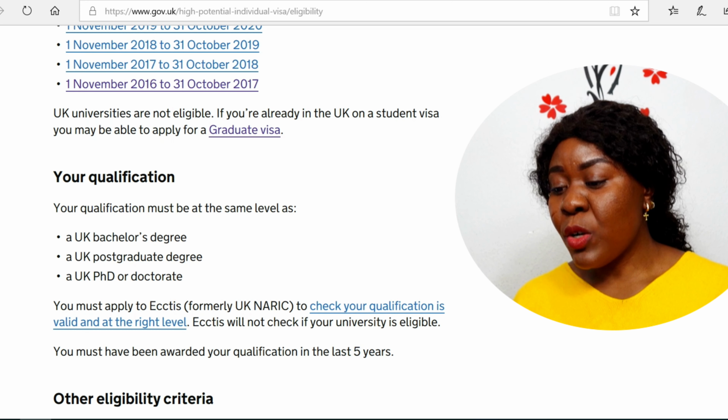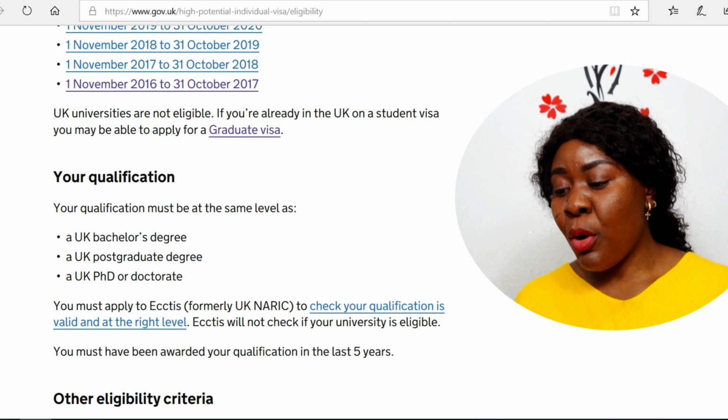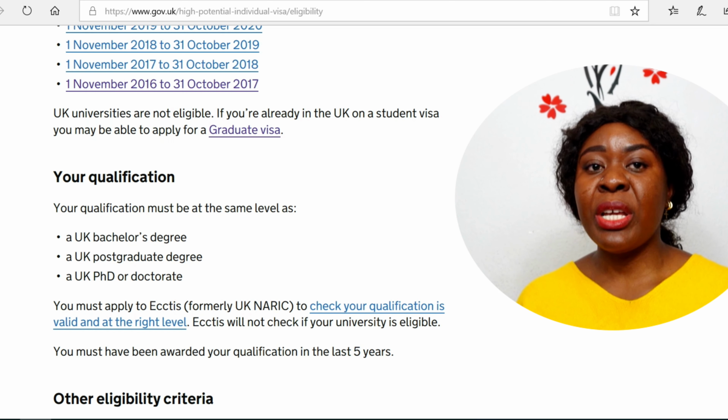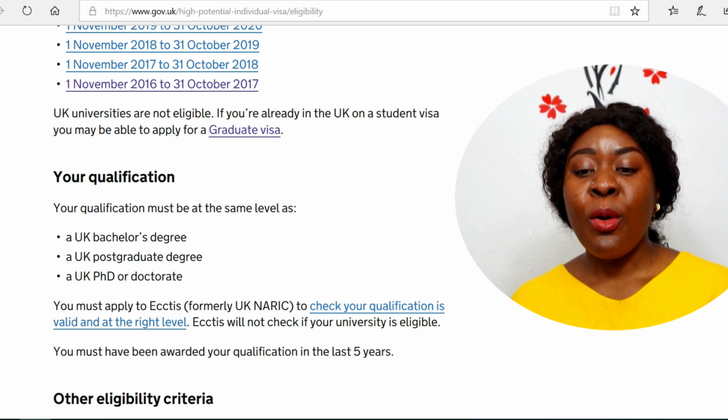Your qualification must be at the same level as the UK bachelor's degree, the UK postgraduate degree, or the UK PhD or doctorate degree. So if any of these matches your qualification, go ahead and apply for this visa. If you know you're out there and you meet any of these criteria, go ahead and apply for the visa. You don't need any particular job offer. It is clearly stated on the official website.